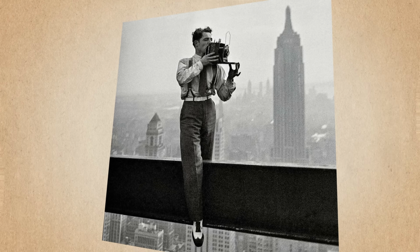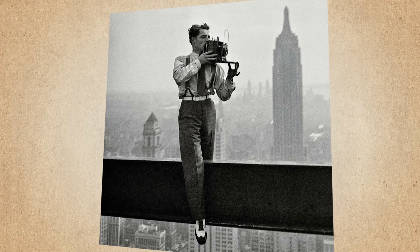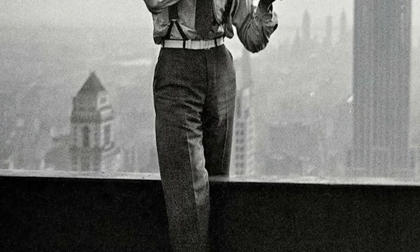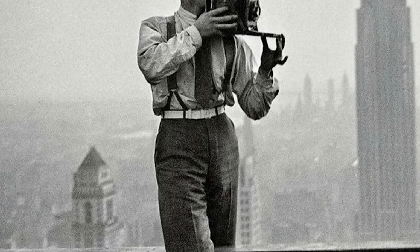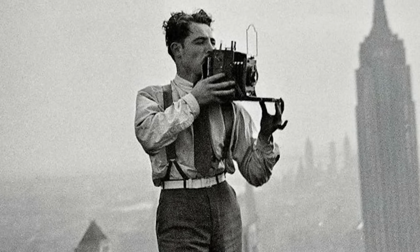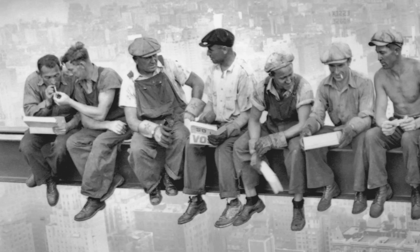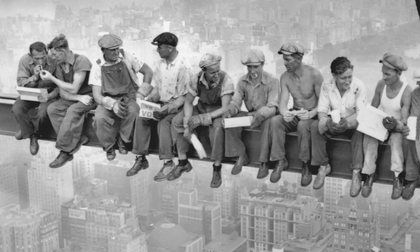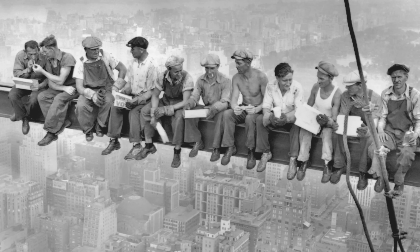Charles Ebbets, the photographer behind the famous Lunch Atop a Skyscraper image, captures workers on a steel beam during construction. 11 workers take a lunch break sitting on a steel beam during the construction of the Rockefeller Center in New York in 1932.